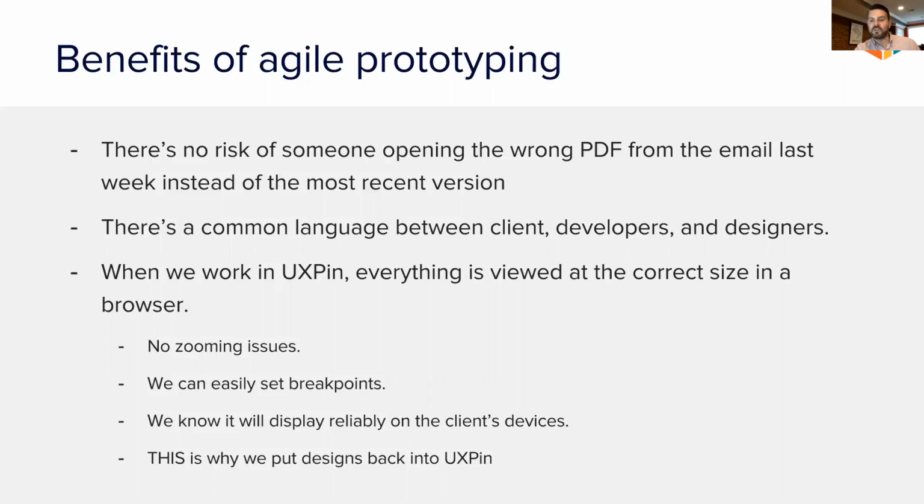Now in UXPin, we know that they're viewing it at the correct size. There aren't any zooming issues. We can easily set our breakpoints. We know how it will display. We know it will display reliably. It comes up in a browser. It feels like a web app. It feels like an application, or it feels like a website. It feels like a web app or phone app. And this is why we take all of our designs and put them back into UXPin, even after building out the functional prototype.